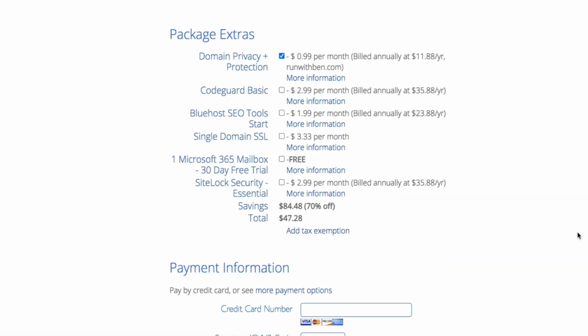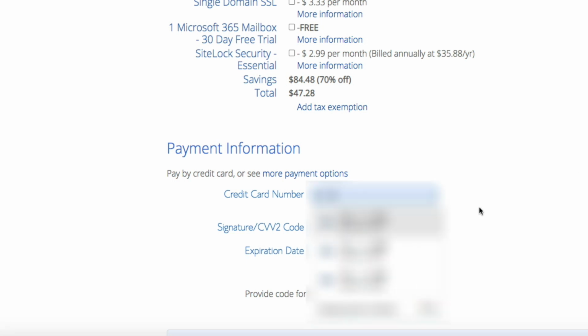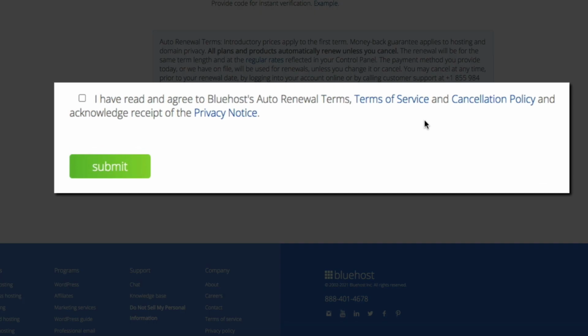Next, you'll be asked to enter your payment information. I'm paying by credit card, but they do have other payment options available if needed. Then once it's all filled out, check the box stating that you've read and agree with Bluehost's terms of service and cancellation policy, and click the Submit button.